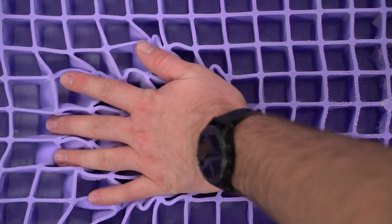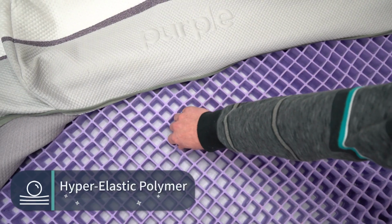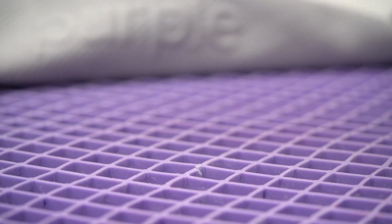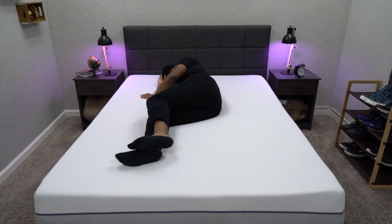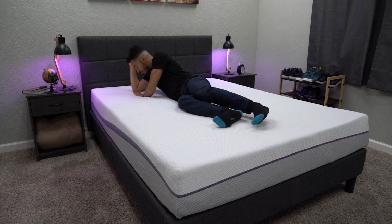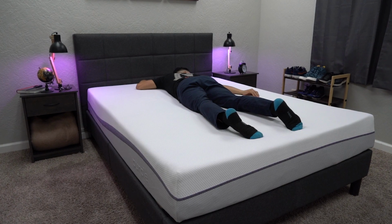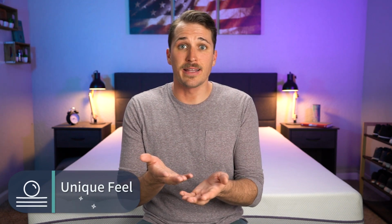Now, Purple, on the other hand, uses a special material on top known as hyperelastic polymer. It's otherwise known as the Purple Grid. It's essentially a gel-like material that's laid out in a grid format across the top of an entire mattress. It's super stretchy, responsive, and it somehow manages to feel soft and firm at once. So when you lay down on a Purple bed on your back, you kind of feel weightless, but then it will conform to the shape of your shoulders and hips nicely when you do switch to your side. So this material gives all of the Purple beds, including their original one, more of a unique feel. So if you're willing to try something that's quite unlike any other online bed out there, maybe look to Purple.